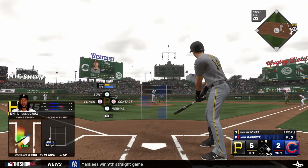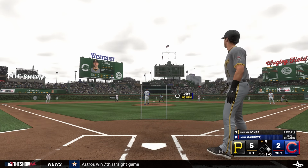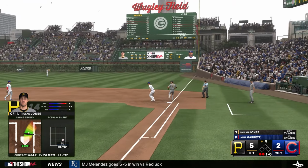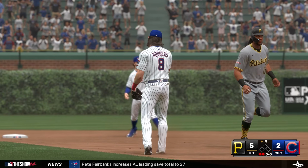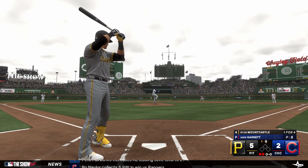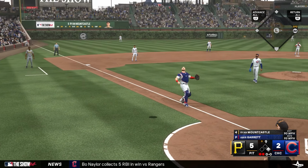1 on, nobody out. Nolan Jones up to bat. 1 for 2 today. Inside, ball 1. That's a double play ball. That's been somewhat of a problem for Nolan Jones. 2 away here in the 9th. Mountcastle with a home run, 1 for 4. And swinging at the first pitch. Gets under it. Weak contact.